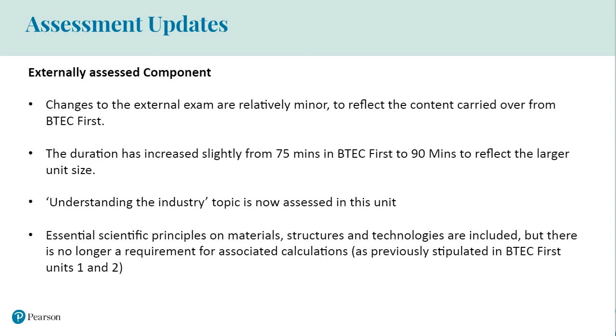We've retained the essence of the BTEC first unit, Construction Technology, in this exam. The duration has been increased over the first from 75 to 90 minutes to reflect the increase in content and the guided learning hours. Wider understanding of the industry is now covered in this unit, for example, different areas of technology and the real-life application of these technologies in the UK and around the world. It covers the understanding of basic scientific principles of material properties, technologies and structural requirements, but no longer includes the requirement for associated calculations as previously required for both Units 1 and 2 in the first. So to reiterate, the exam must be taken terminally at the end, though this was typically the case with the BTEC first, as well as those entered into the June window.